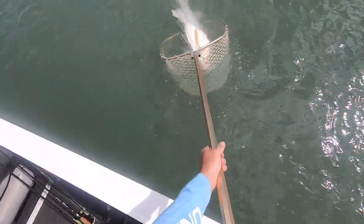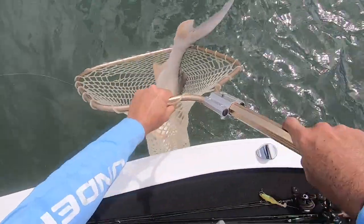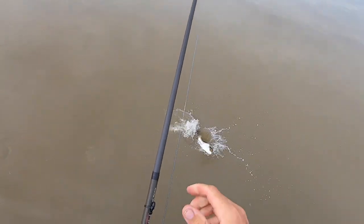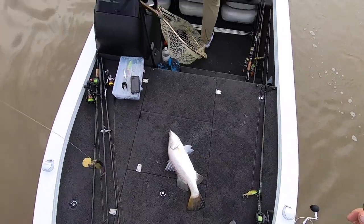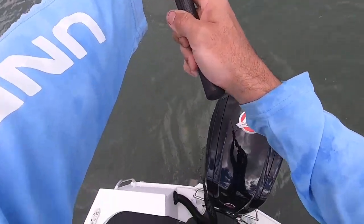Good in there, you big... Oh, well done, John. Well done, Lukey. Oh, that's a 140. Little tucker. Oh, you know. Now you've caught some barrel when you start poling them in the boat. Pole him in. There we go.